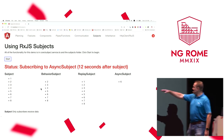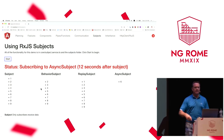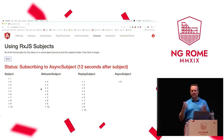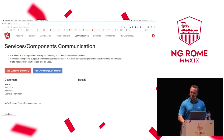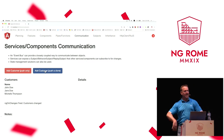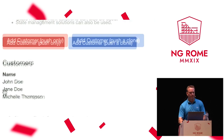So they're all now going to stay in sync, although this one over to the right is now done, because it only got the last piece of data. Now, why would you care about these? Well, here's why. When it comes to communication, let's say that you have a component where the user can add a customer, and that adds it to this grid that you see right here.